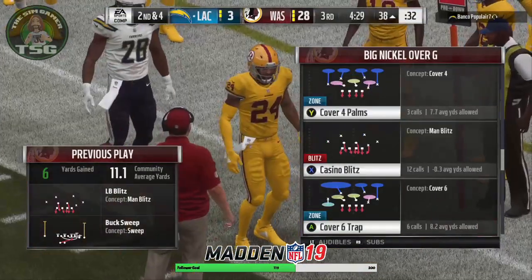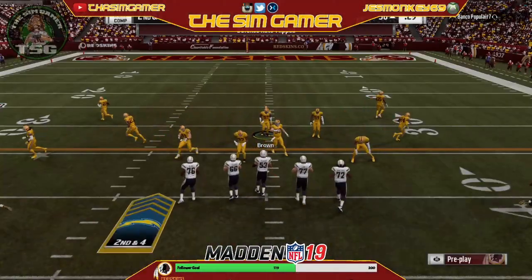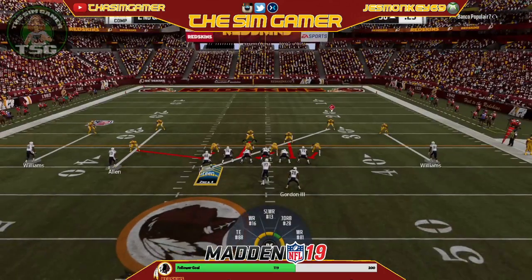Let's talk a little football 101 here because one of the keys to advancing the ball downfield is success on first down. Huge difference, as we know, between 2nd and 4 and 2nd and 8 and 9.